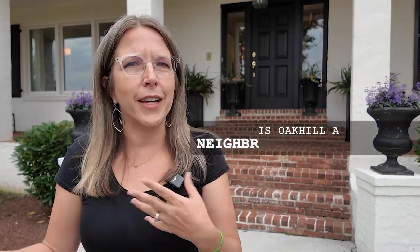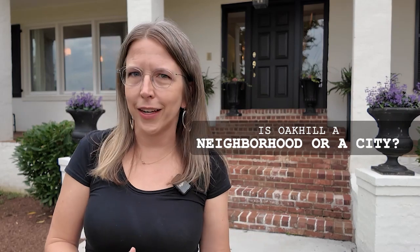But before I show you the property, I actually want to make sure that you learn about Oak Hill and what it is, because very often when people move or consider this area, they're very confused. Like, is Oak Hill a neighborhood or is it a city? And it's a city, but here's the thing you need to know about it. So it operates independently of Nashville on certain services, but then it ties into Davidson County and the Metro services on some of them. We'll cover which ones they are in a little bit after we look at the house.